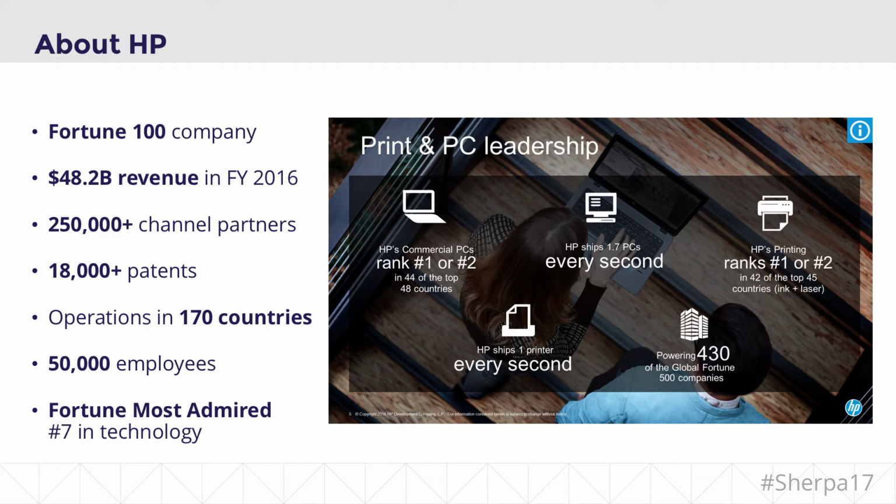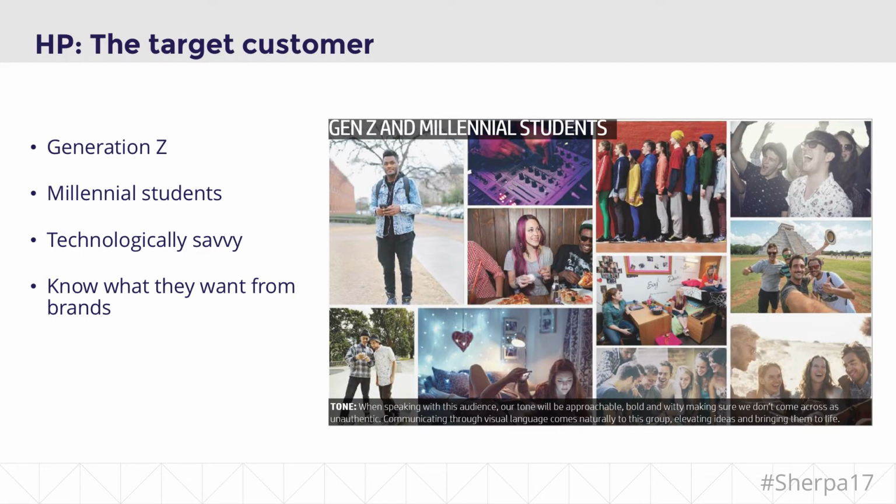Steph, can you also just tell us a little bit about HP's target customer? What type of customer you guys typically target? Yeah, for sure. So at least right now in this space where we're talking about Snapchat, our target audience was the younger millennials, even younger than that, Gen Z. And from a PC perspective, we know that these people are very technologically savvy. They're very authentic. They don't want a brand that's not being authentic or true to themselves. So we really had to find where's the sweet spot to talk to them and then how to talk to them.